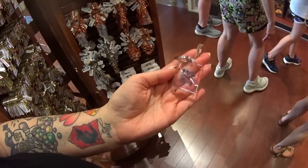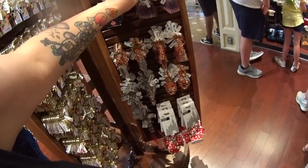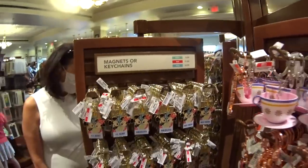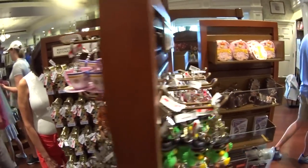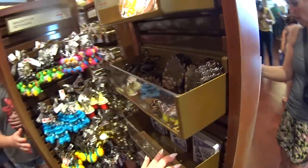I haven't seen this before. It's Mickey and Minnie mint. They use colors for prices. Sometimes they don't put charts, so we have to figure it out. But mint is $9.99, red is $11.99, and teal is $14.99. Magnets.